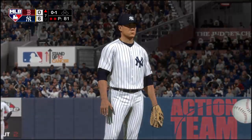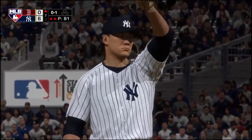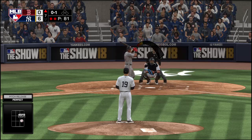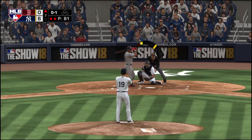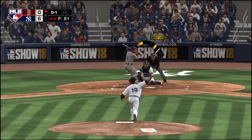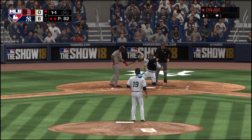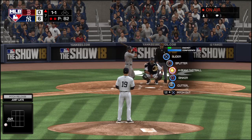No balls and 1 strike. Oh, man, he's got a chance to strike out the side on 9 pitches. 7 down, 2 to go. And that misses 1-1. 2 out, nobody on.